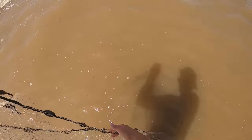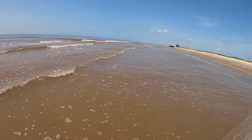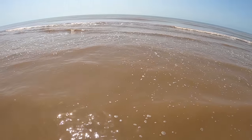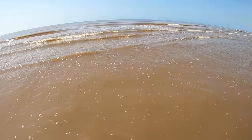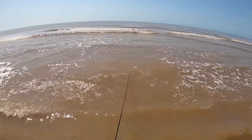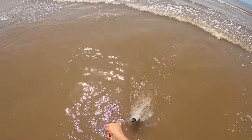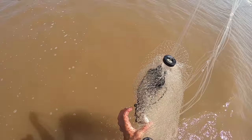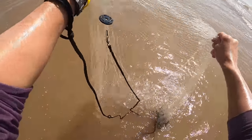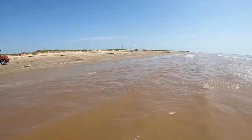There's a couple of fish out here. I'm just gonna look for any sign of any fish. Any little fin break in the water, right there. There's actually a decent chance we'll get a crab in one of these throws. There's so many crabs out here. What have we got? A little croaker. Actually, that's a little whiting. That's not really gonna help us today. I need something a little bit bigger than that.